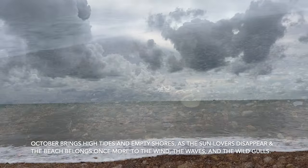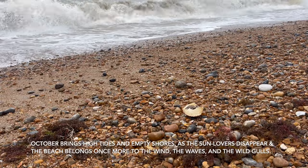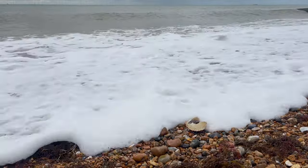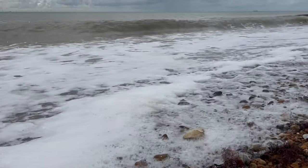As the weather cools and the skies turn grey with the promise of rain, the high tide reveals treasures abandoned on the shore for those who will brave the waves to look for them.